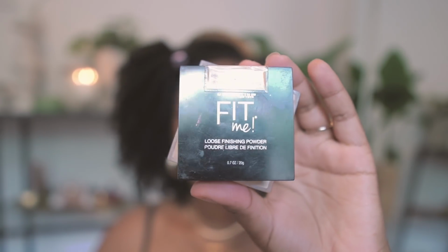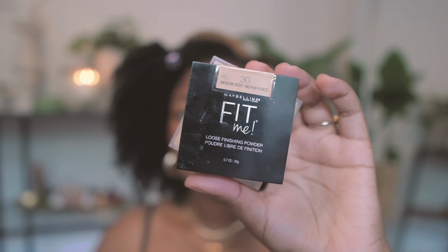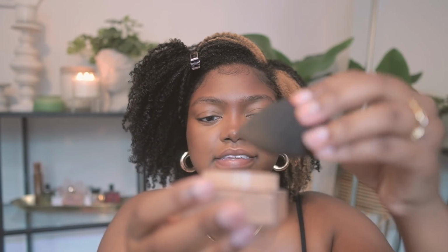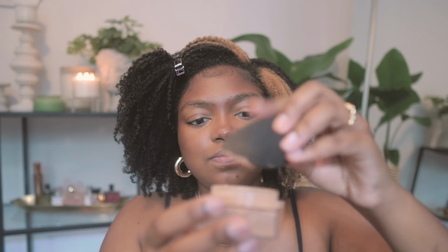All right, so moving on to powder, I like to use the Maybelline Fit Me Loose Finishing Powder in Medium Deep number 30 as my under eye powder. And I've been using this powder for years now. It's one of my favorite under eye powders. I really haven't used much else. So I just make sure everything's blended in and stamp it with my sponge. And usually I'll try to pat out any excess, but this will cover both of my under eyes.